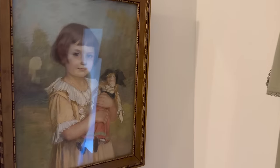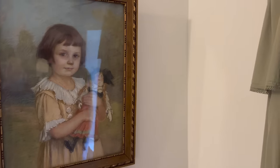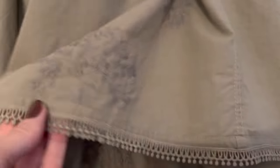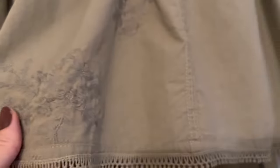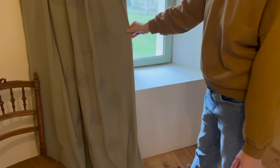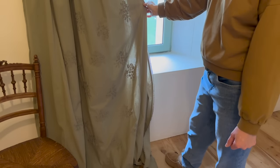And here's another painting of Amandine's grandmother that was painted in 1918. Petite broderie. That's a good idea. So she's saying this was a tablecloth and she really liked the embroidery on it. You haven't touched it. You have just folded it to one side and kept it a bit long. And you didn't have to do any changes to it. That's a good idea.